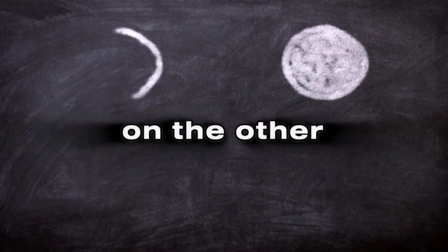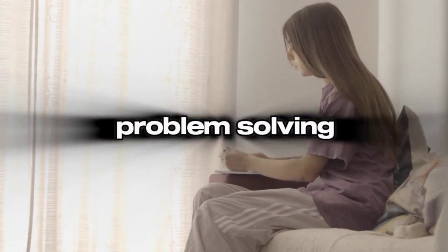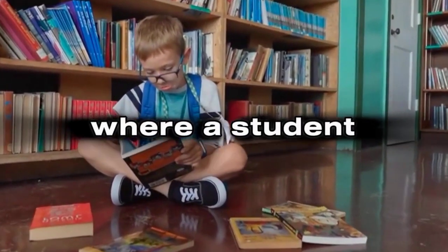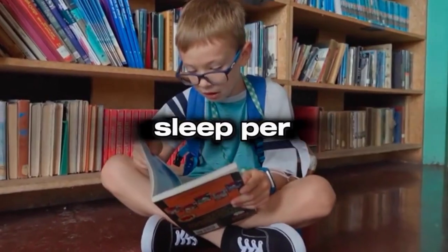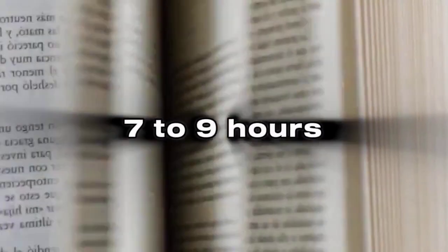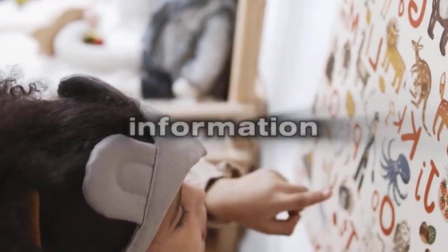Lack of sleep, on the other hand, can lead to cognitive fatigue, impaired concentration, and decreased problem-solving abilities. It negatively affects your mood, making it harder to manage stress during exam periods. For example, consider a scenario where a student consistently gets only 5 hours of sleep per night. Their cognitive abilities may decline, making it difficult to focus during study sessions. In contrast, a student who ensures 7 to 9 hours of quality sleep is likely to approach their studies with a sharper mind, improved concentration, and better information retention.